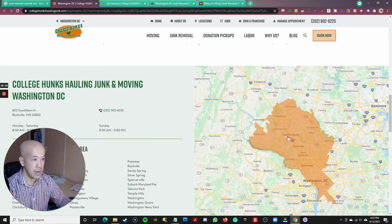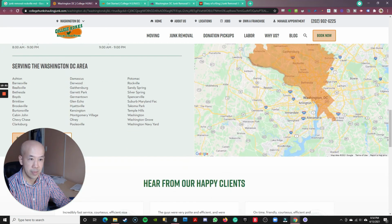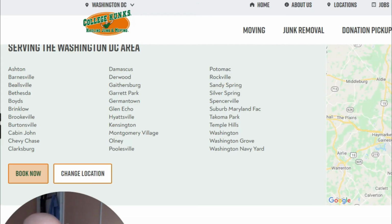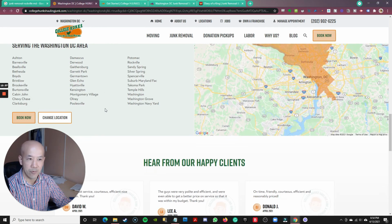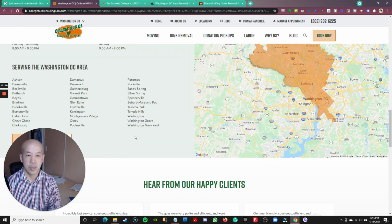Okay, I like their map. So this is a very good visual representation of the area that they serve. I get the feeling they're doing this for SEO, where they list all of the cities that they serve. I really hate it when companies are trying to use SEO tactics for pay-per-click marketing. There are two different objectives, and you want to save your SEO for your SEO pages. You don't need to use it for your pay-per-click marketing pages. So food for thought.